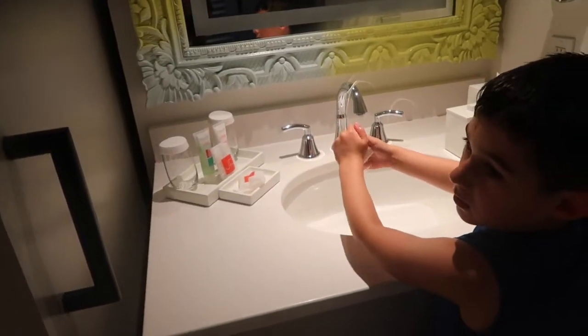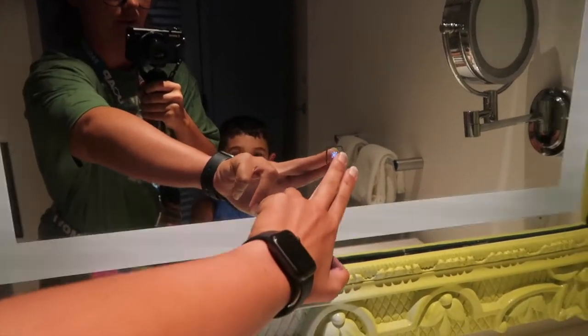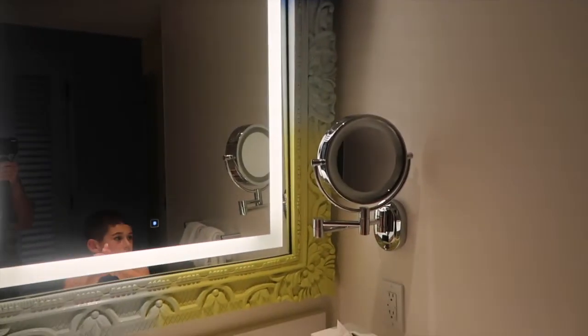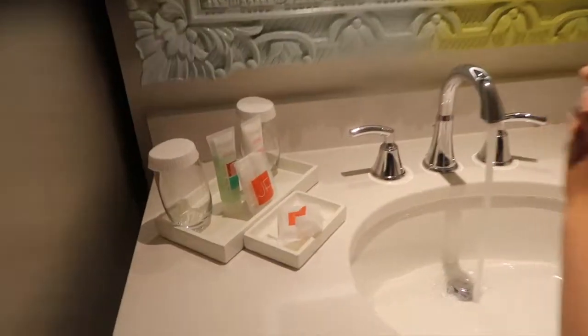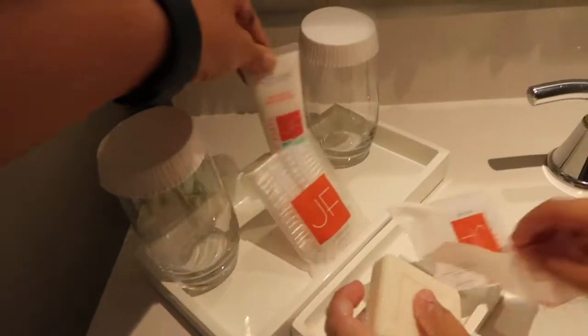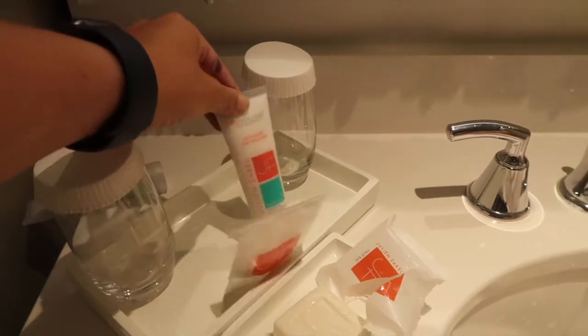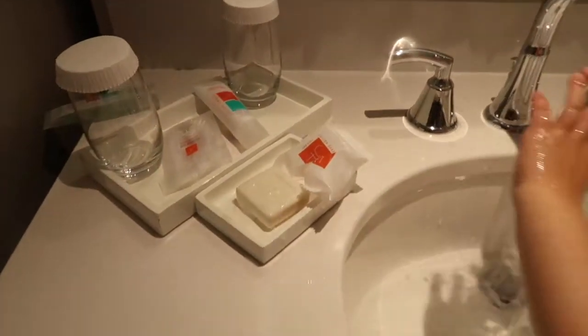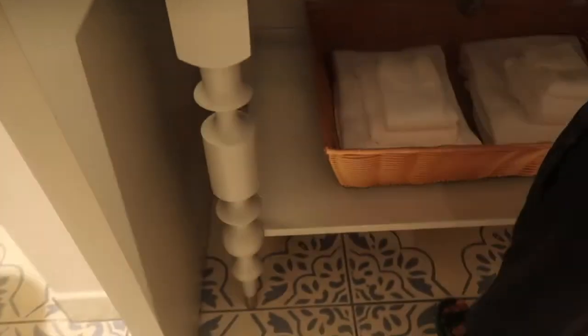It's only one sink, but... Ooh, it lights up. Okay, we do have the magnifying mirror. Wow, it comes with hand and body wash, lotion, a shower cap, and of course your soap. You have a little bit of space down here.